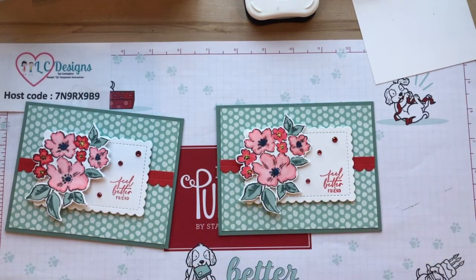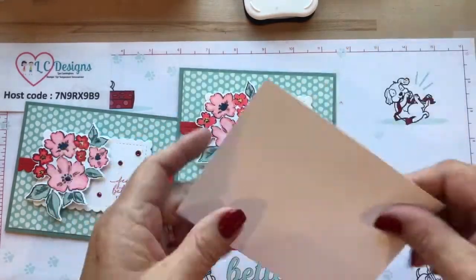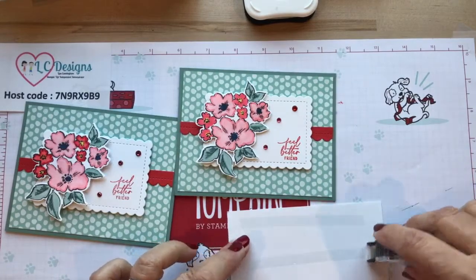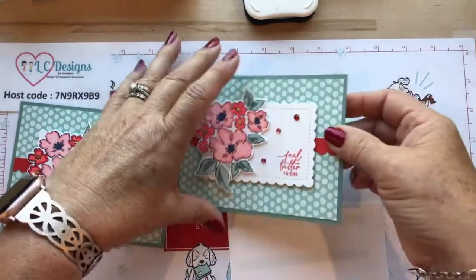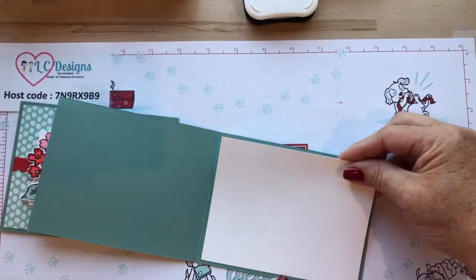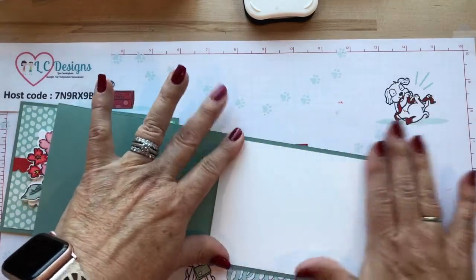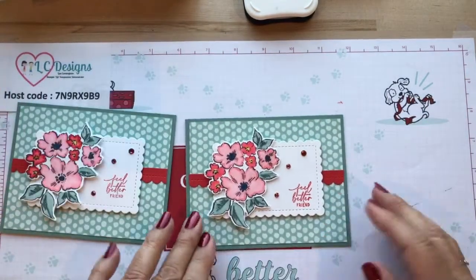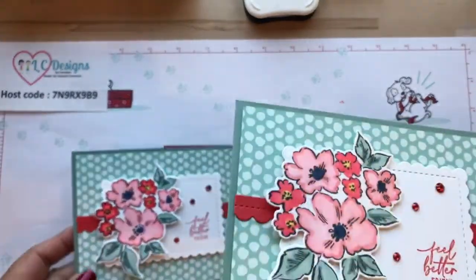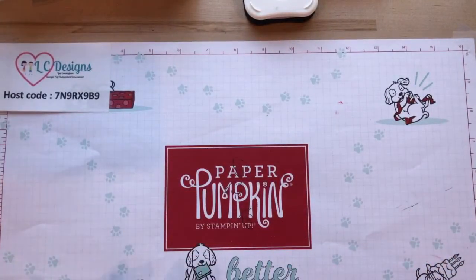And voila, there's our card. Quick and easy. I kind of like to put a white insert in all of my cards, but you really mainly only have to do it on the dark ones, like if your pen is not going to show through. And then there you go. There's our first card. Can you see the Wink of Stella? Just gives it that little kick. So there's card number 1.